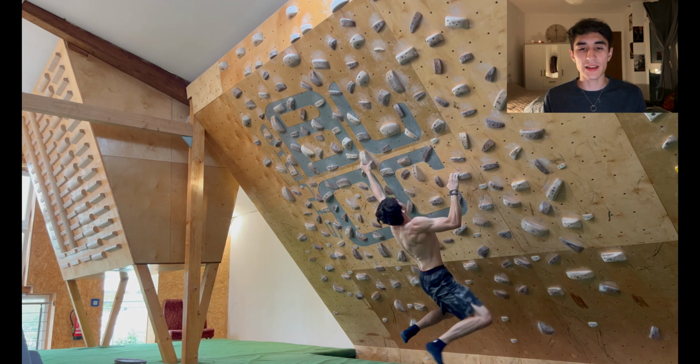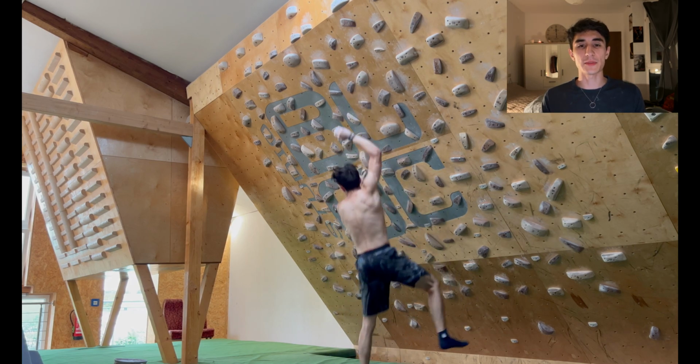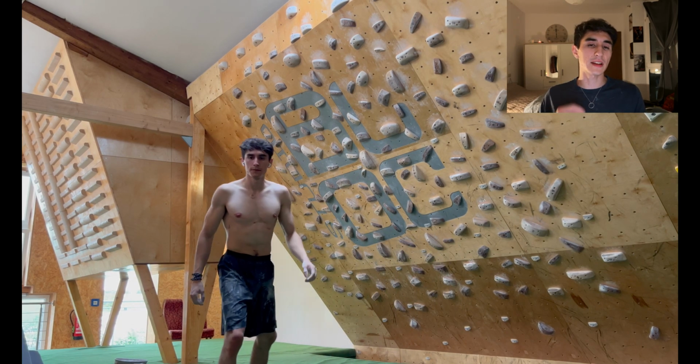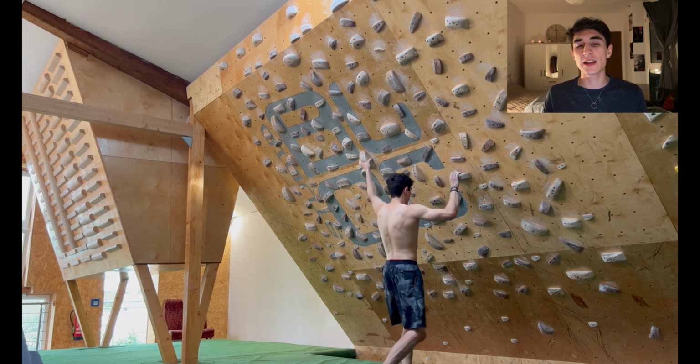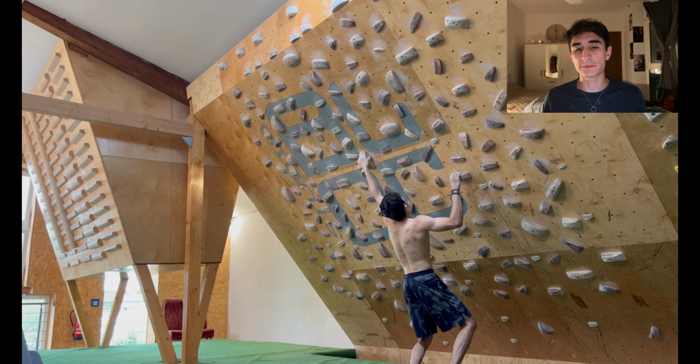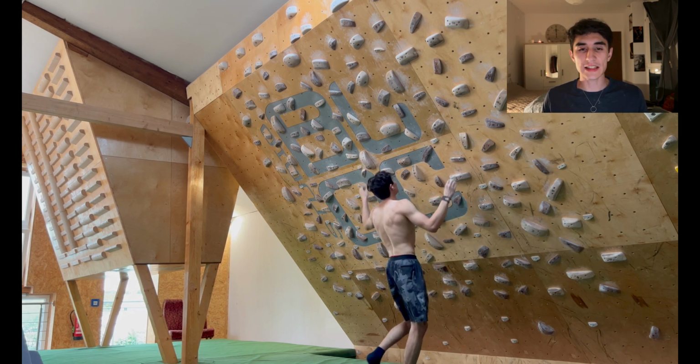But yeah, I definitely want to try and make some more physical-based campus boulders. That being said, of course, I think we're still going to spend most of our time at Boulder Vault doing our normal campus boulders. But yeah, I was just having a good time on this, Woody. And so we're moving on to our last campus boulder of the day.